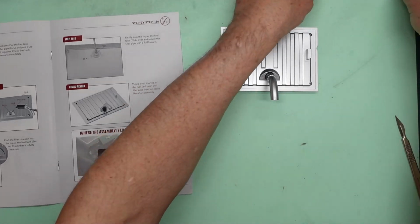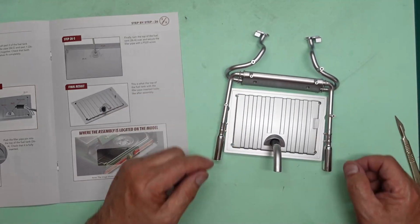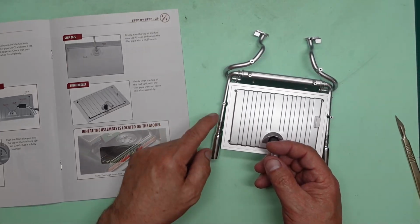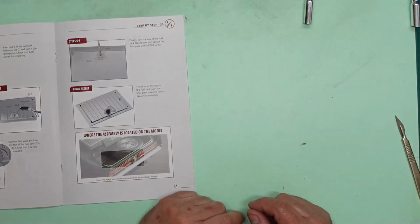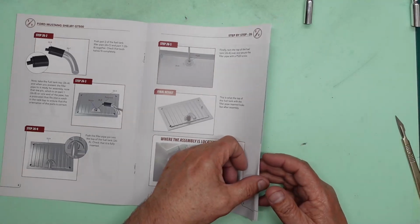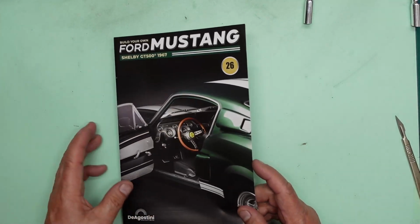So basically, we've got our exhaust system we did in pack 25 or 24. So that's going to sit underneath the car like that. That's going to sit in between. You can see those two cutouts going to go around there. So we're starting to get a bit of a back end up together now. So that's it. Where it's located in the model, guess what? It's in the trunk where the fuel tank goes. So that's that. Right. See you in a minute.